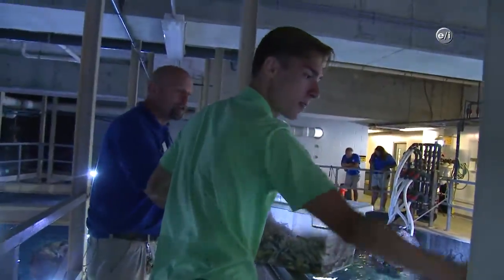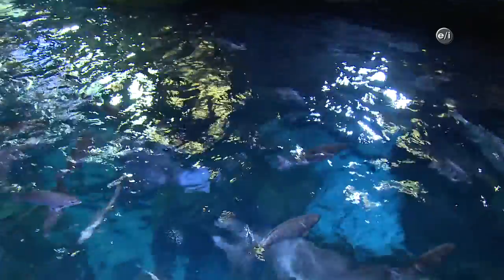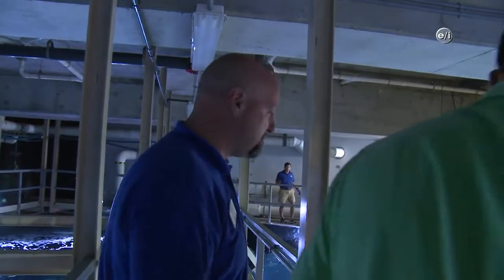Drew got the assignment of feeding the general fish population, which is a huge job. There were hundreds of fish to feed. The goal is to keep the bigger fish busy and up towards the top, away from the little fish. Cool. What a great experience.